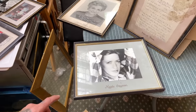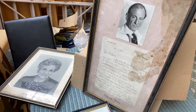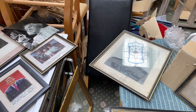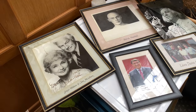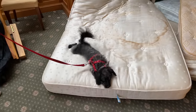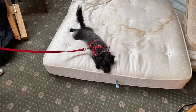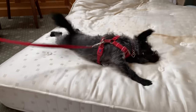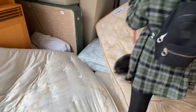So we just found all these pictures from famous actors, I believe, who potentially either stayed or worked here. This is incredible. Absolutely amazing. Lily, what are you doing? Don't roll around on that. Do you like the smell of it? Do you like that smell, do you? Hey? You dirty dog. Let's go and check out the basement.